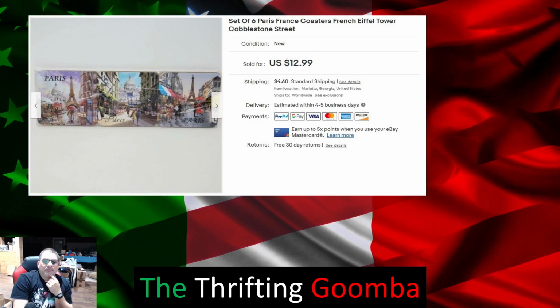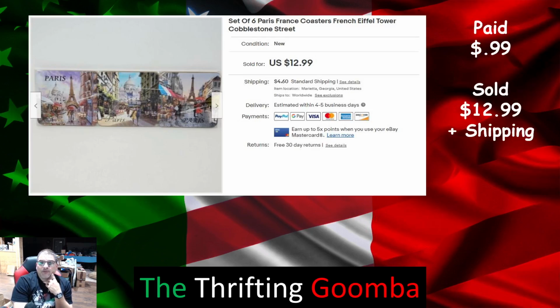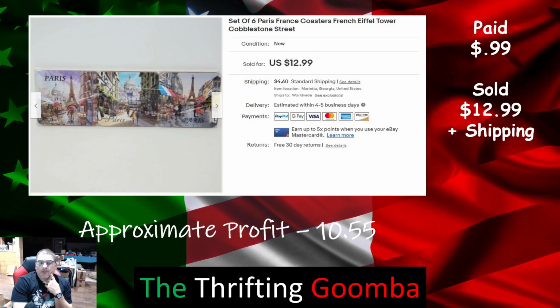Found this at Goodwill. It was new in package. It was 6 coasters with a Paris and a French theme. So what the heck? 99 cents. Sold it for $12.99 plus shipping. $10.55 profit.